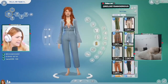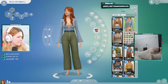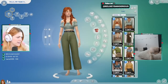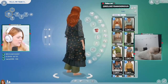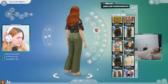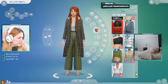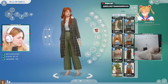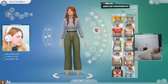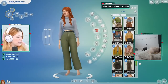Trying to find something that goes with these. I like these pants, though. Maybe I should just change the top to go with it better. Maybe a sweater or... Oh, sorry, that requires a top with it. Although it is very cute. I think this one does as well. That one's nice. Elizabeth, that would be pretty. I'm not having a lot of options here.